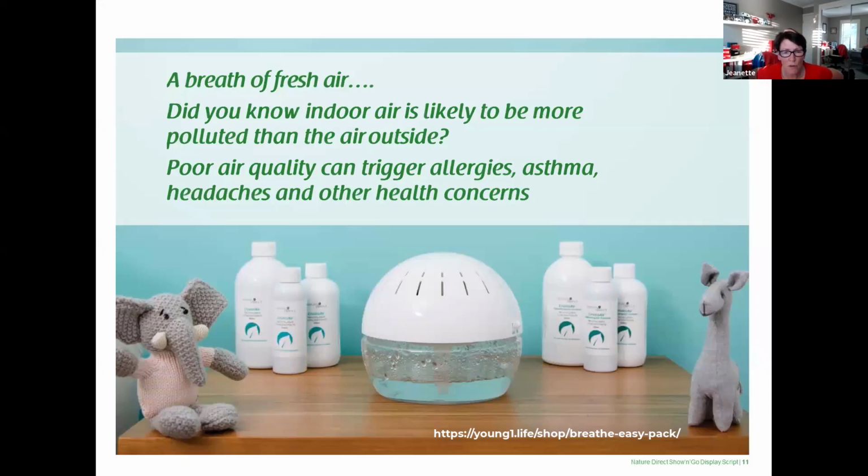Well, for those of you who are not familiar with this unit, we've sold over 1 million of them in Australia in the last 11 years, maybe 12 years. And they're quite different to a diffuser.